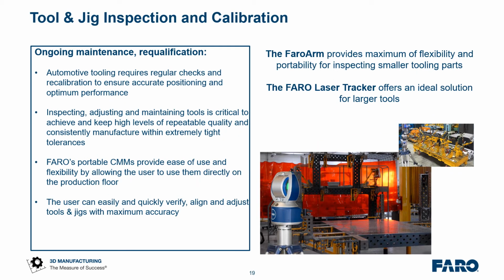Inspection and calibration of tooling and jigs is extremely critical for producing quality parts. As you know, throughout the production process, oftentimes tools and jigs could move, they have wear and tear, perhaps there's a crash. Whenever any of this happens, we need a way to bring that tooling and jig back to the same standard that it once was. FARO's portable CMMs allow a way to do that.